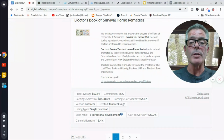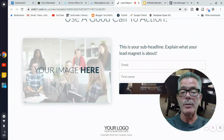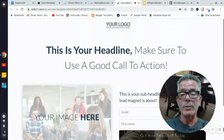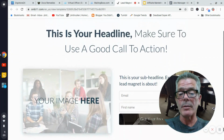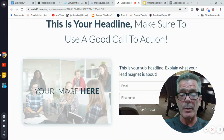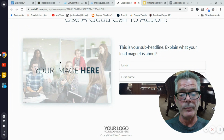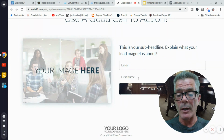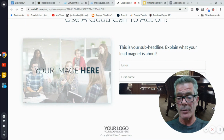So like I told you, you've got to send them to your lead page. So here's a lead capture page, and you're going to change all of this stuff. This is a cut and paste website builder, but they're all the same. Over here you can put your image, your lead magnet. You're going to capture their emails, and when they get on, then they're on your list. And once they're on your list, you can market to them for the rest of your life. So that's the thing.